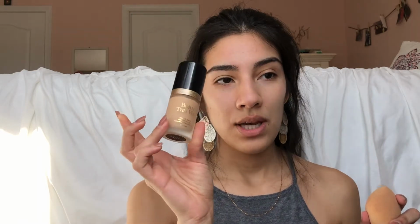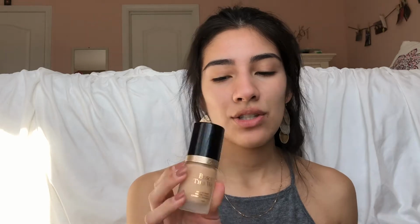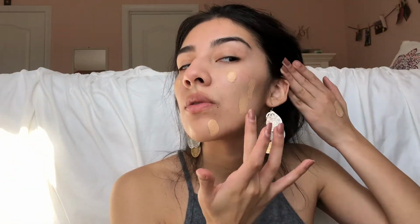So he's using a beauty blender and his Huda Beauty foundation, but because I don't have that, I'm gonna use the Born This Way. I just got this. I've used it like 2 times and I don't know how I feel about it yet. I just don't know. So this is in the shade Nude. So 1 pump is all you need. This is what comes out when you press it all the way down. This is almost too orange.